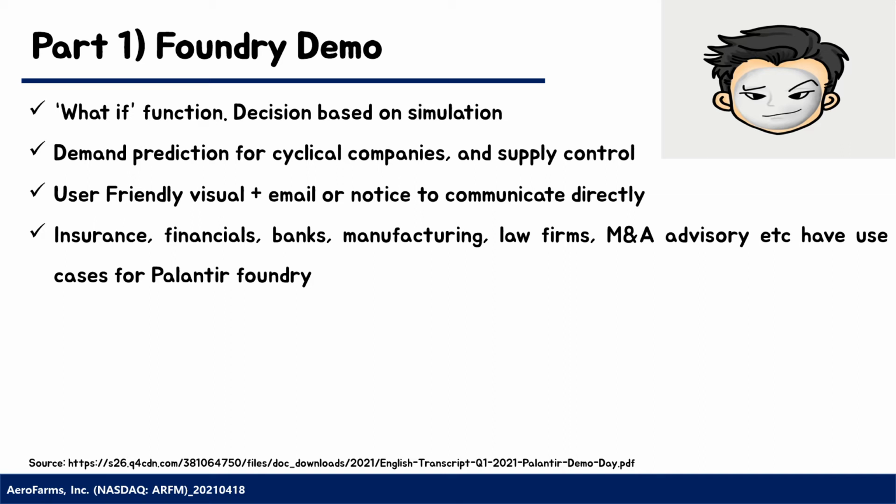They also have what-if functions, so they actually run a lot of different what-if scenarios, and they give you multiple scenarios. It allows the client to make comparisons between the simulations, and therefore they can make decisions before execution from the result of the simulation. As I've said, the user-friendly visuals, as well as the email and notices to communicate directly to the relevant personnel, also increase the efficiency within the company executing the plan.